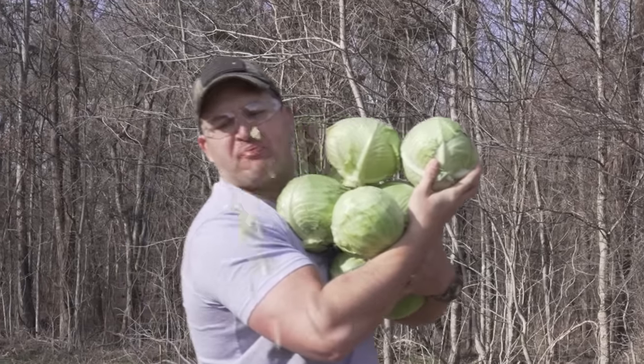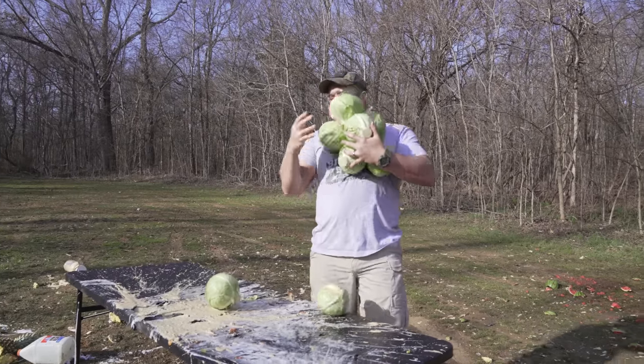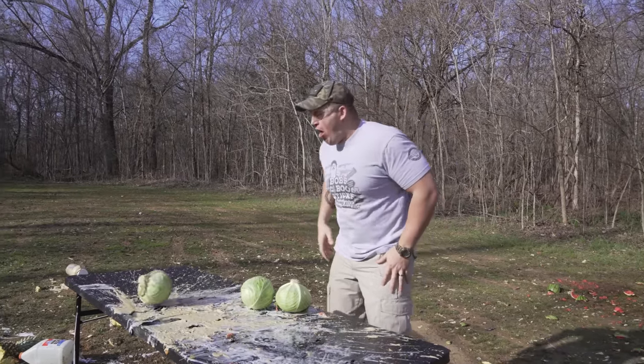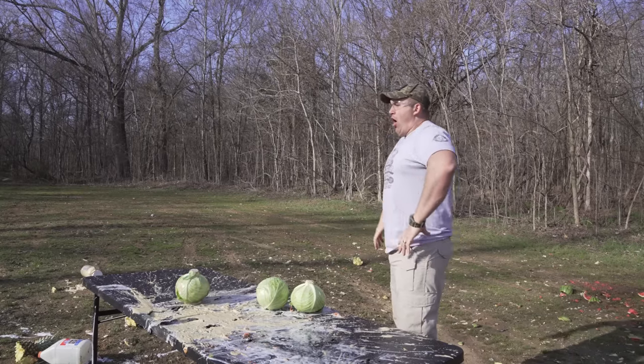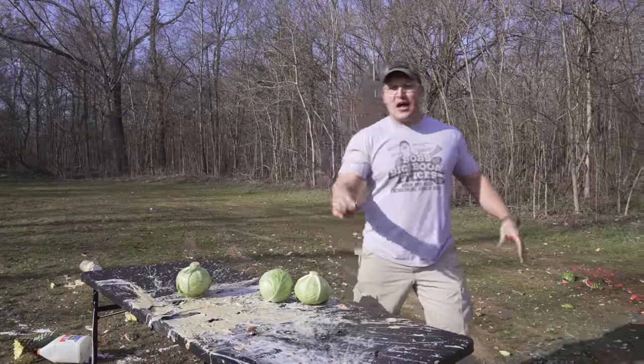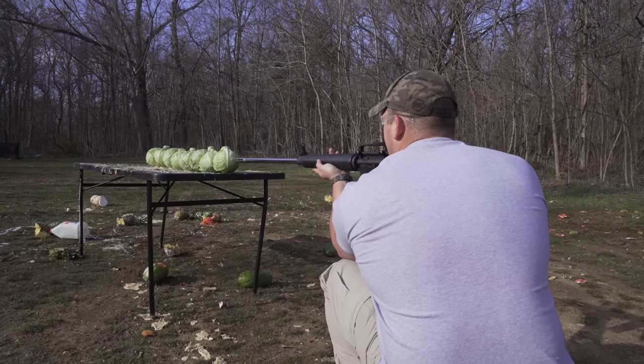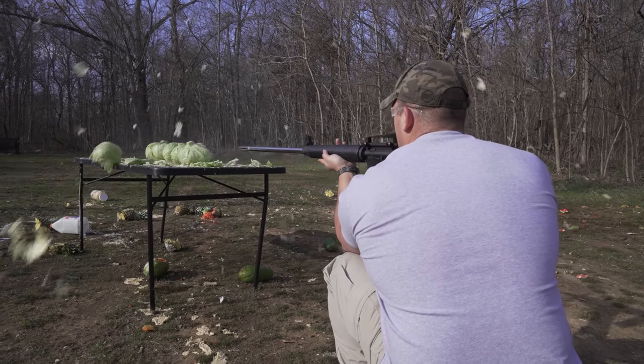Up next, I've got some cabbage, and we're gonna see how many cabbages it takes. I sucked some cabbage down my wind hole. Anyways, we're gonna see how many cabbages it takes to stop an Underwood Ammo 62 grain Controlled Chaos round. How many cabbages will it take?